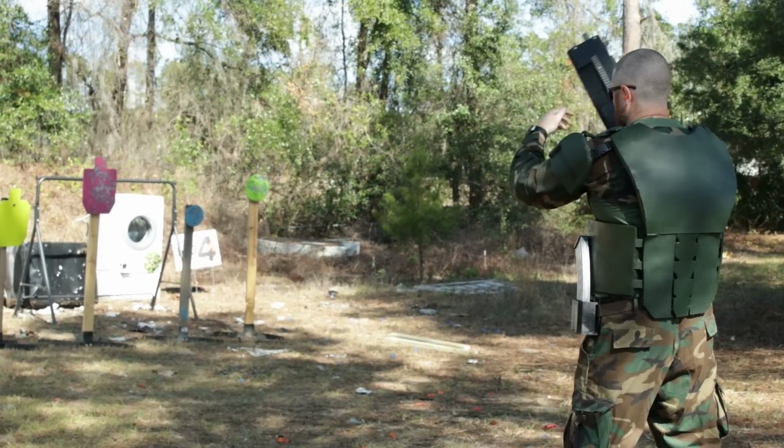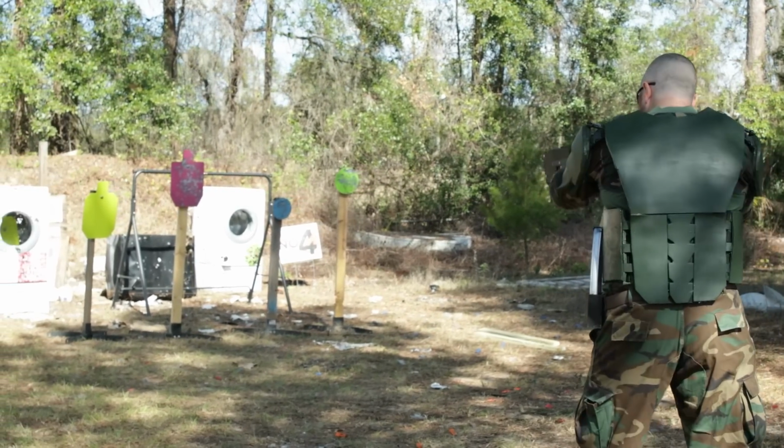My name is Connor, and today we're going to be showing off my bolter, the exotic rounds you can use with it, and their effects on target.